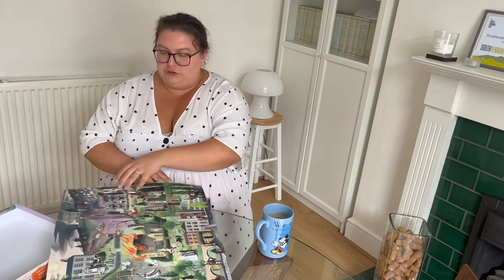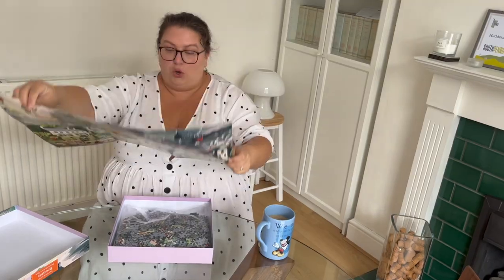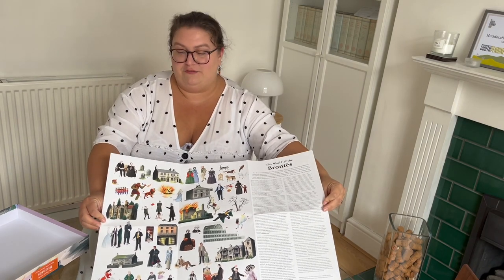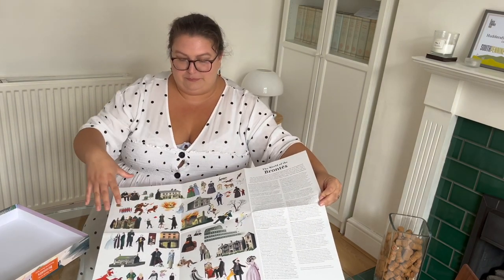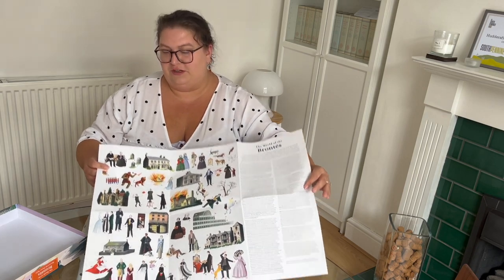I suppose you could, if you wanted to, frame that and make it into a nice poster for your wall. Ooh, look, all the characters are on the back. So if you want to, you can really cheat and find all of the characters. Those are all the places and people and events that we're supposed to be finding in the jigsaw puzzle when we finish it. So that's that.